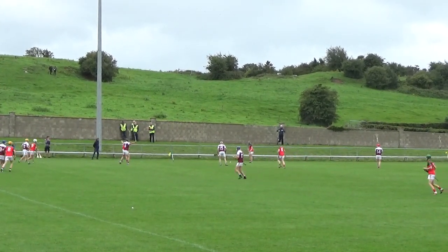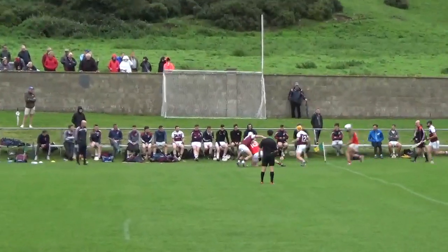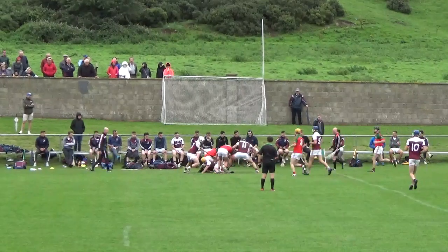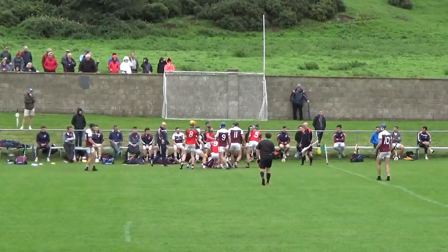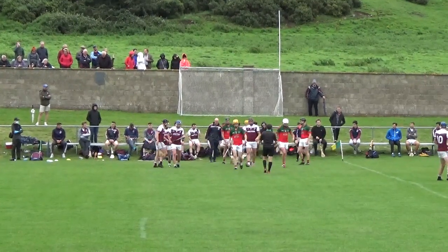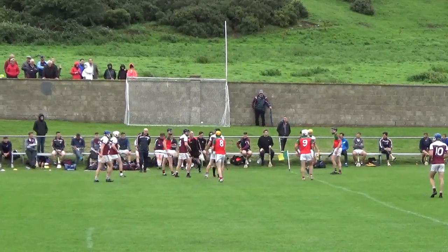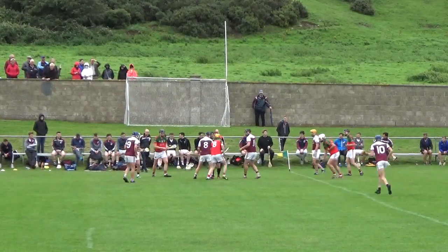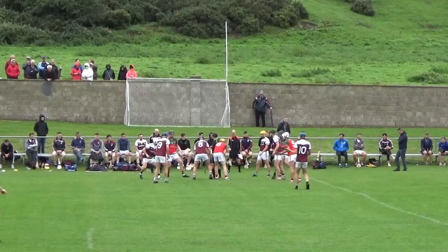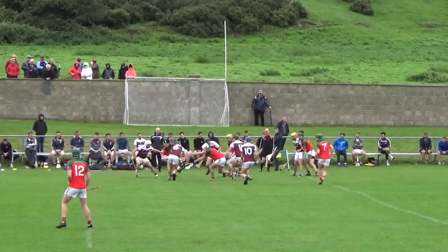Second quarter begins with a sideline ball. Denny Stapleton with it. Goes down the line. Battle between Bill Carrigan and Willie Spencer there. Referee John Walsh blows for a throw ball. Yes, it's a throw ball. Jack McGrath and Jack Langton, the two Jacks, will contest this throw ball.